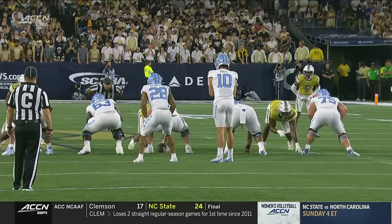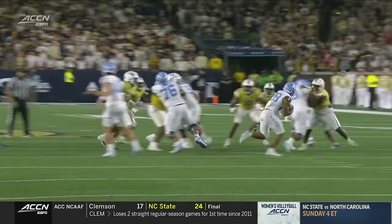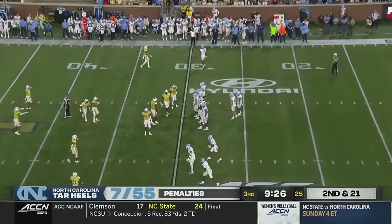And Lampkin is going to be the right guard right here, and just going to kind of get beat across his face. And when he does that, that little swim move, he just grabs and knew it right away.